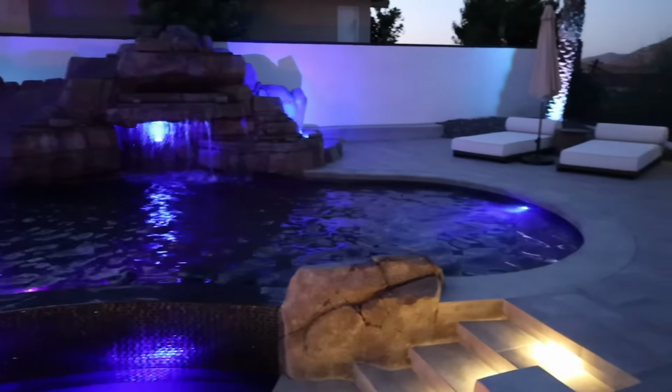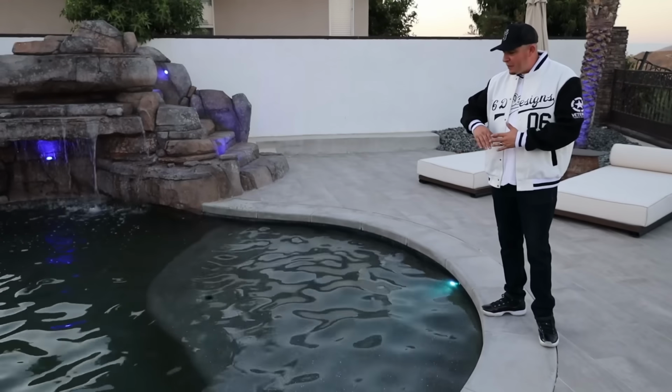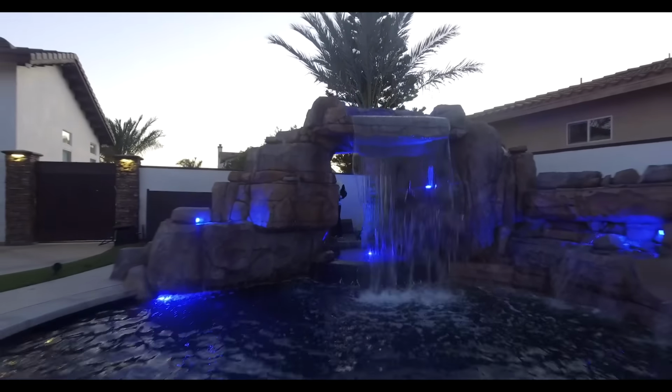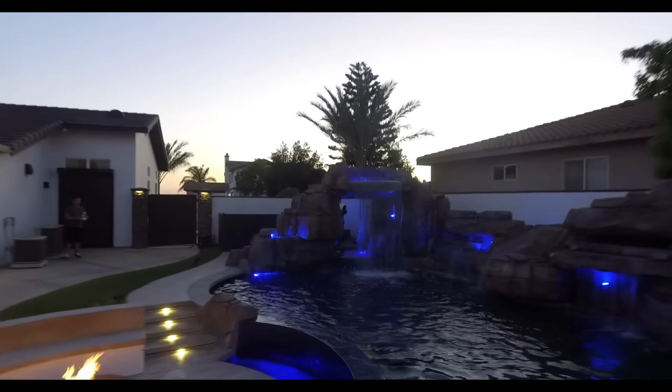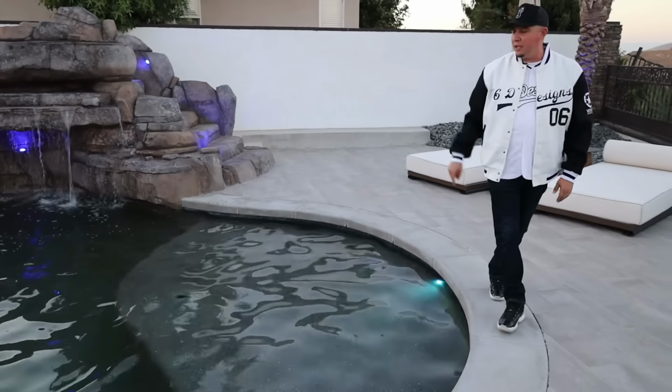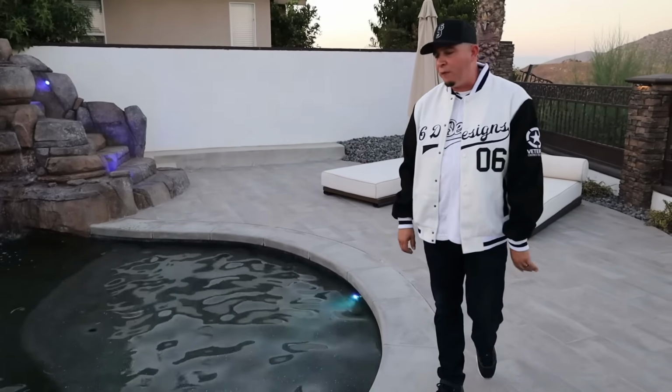If you put the light just on the bottom, it's only going to be lighting up the bottom of the pool, but it's not going to light up the Baja bench. Since this is the point of access, the shallow area, we like to put one right in the wall, and then we have lights all along the wall inside the pool. So let me show you some different lights.